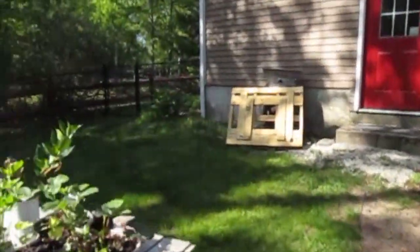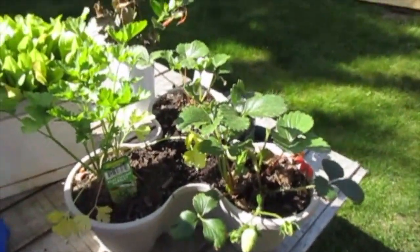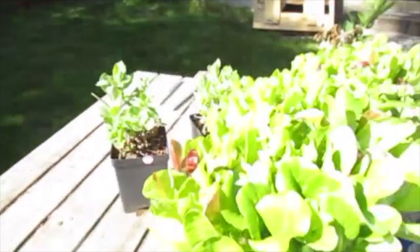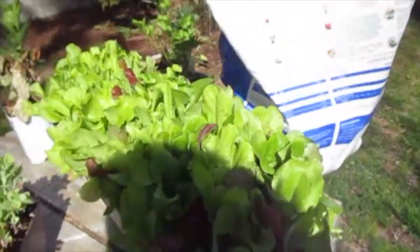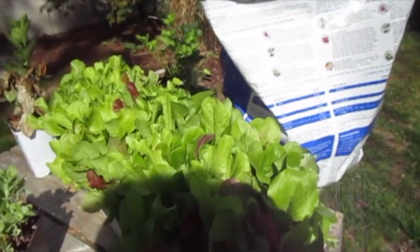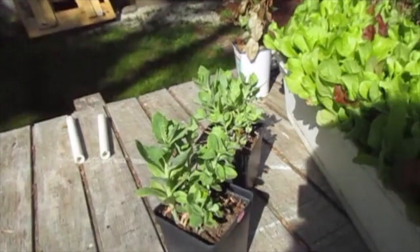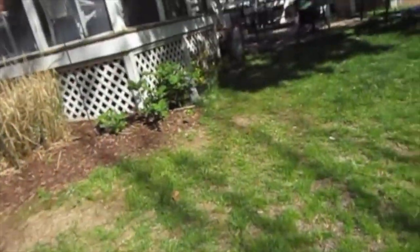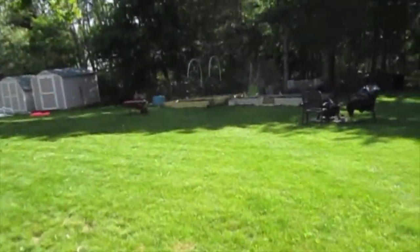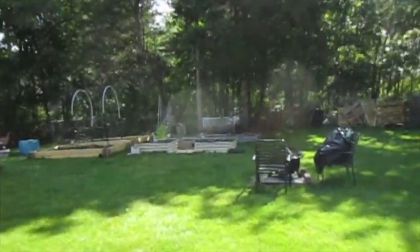Alright, so here's my strawberries in the stacking planter that I never stacked yet. I'm planning on doing something about that today. My lettuce in the window box is doing extraordinarily well, and I've picked some of the baby lettuce for salads a couple of times. This is sedum I got from a free plant sale, Autumn Joy. I'm going to figure out where to plant that. And let's take a walk to the gardens.